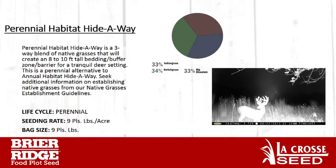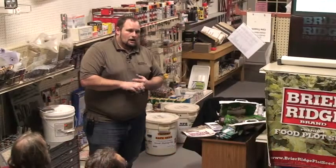So this isn't the food plot. This is a bedding section. So we get all the questions about, I want big bluestem, I want switchgrass, I want Indian grass, I want it straight, and I want all that. Habitat Hideaway is our mix. It's going to be nice. It's the three of them put together, a third each of big bluestem, Indian grass, and switchgrass. It's going to give you that nice bed-down area.